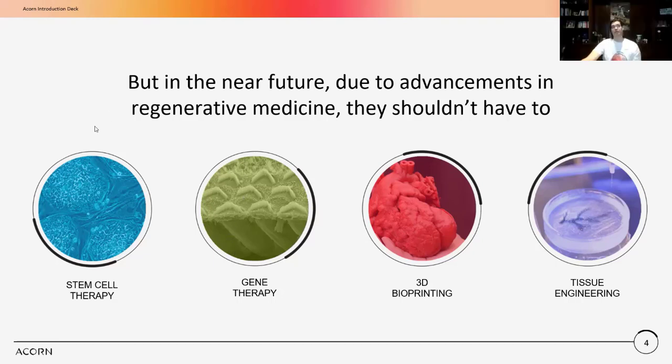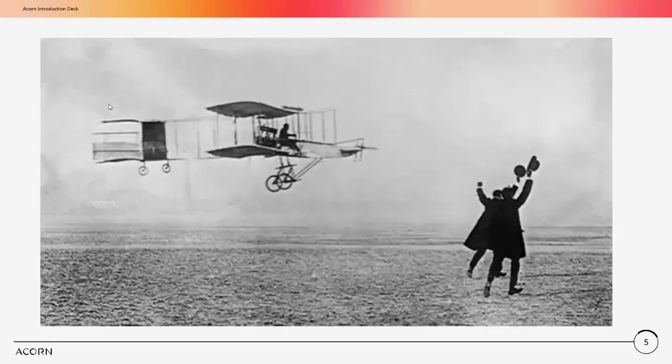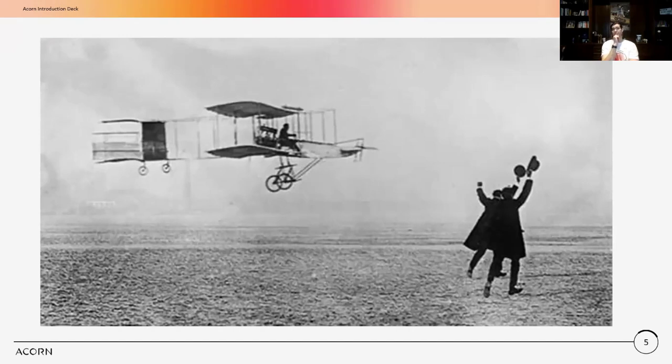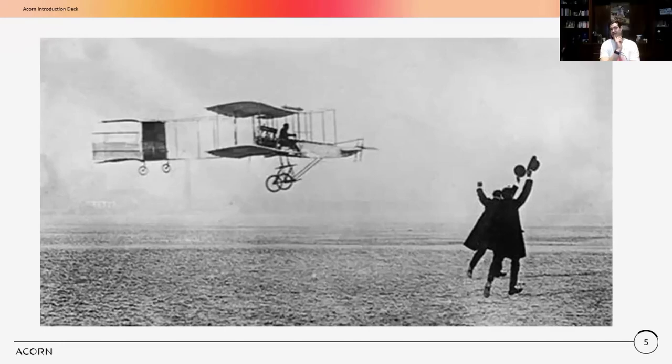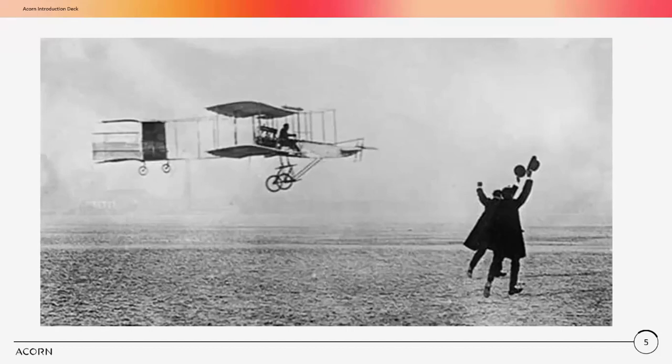Now you may sit back and ask, well, look, it's been a long time since we've heard of stem cell therapies. What's happening? And I don't know how many people know this picture, but this is the Wright brothers celebrating the first flight. This actually happened in the early 1900s, and that flight ended up traveling just over 100 feet.